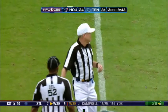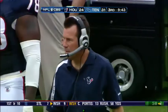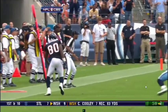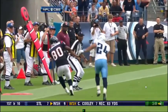Incomplete pass. Incomplete. Yeah. And Matt Schaub extends this play, and you'll watch here. We'll get a good look at it as he comes out. And this is exactly what you teach a receiver to do.